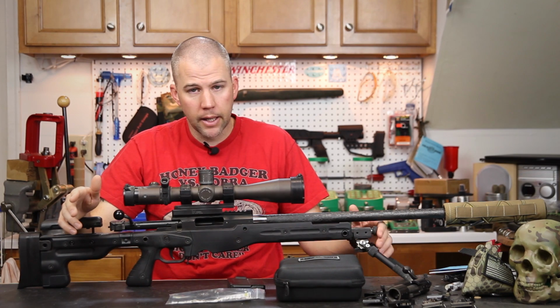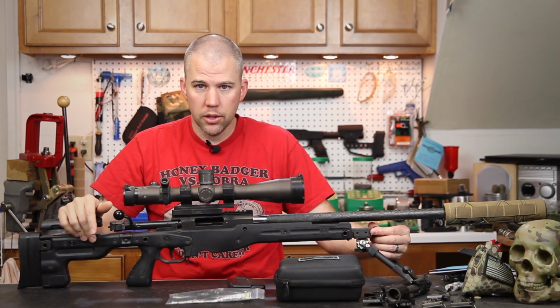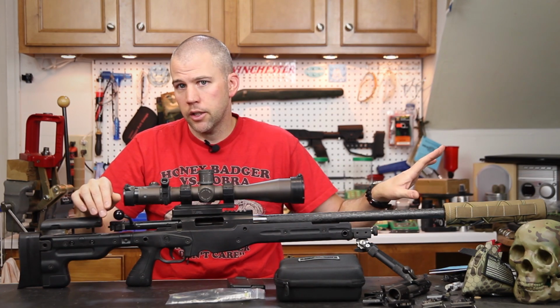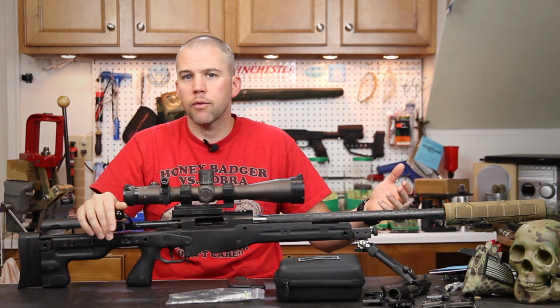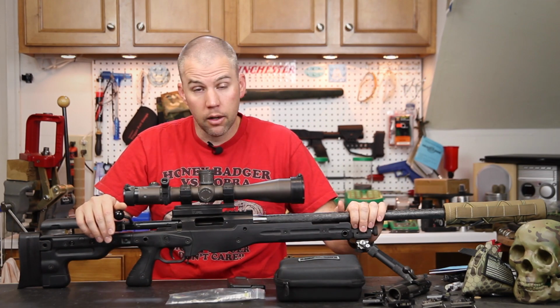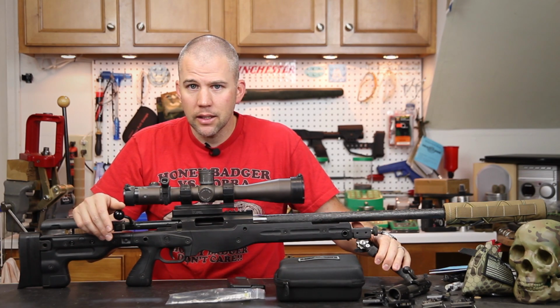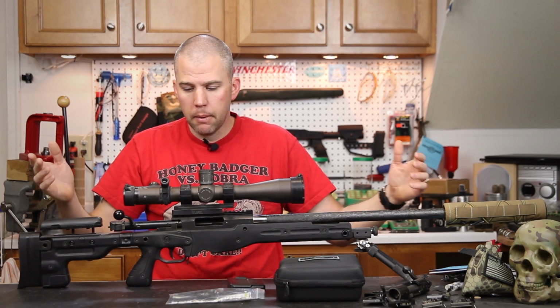It's a fairly lightweight package, and what I really like about this setup on the spigot is I can just loosen this nut up here, hit the release lever, and I can jettison the bipod if I don't need it for a stage. So it's really easy to pop it off, throw it in my pack, and get it out of the way. So that is the Atlas version 8.1 bipod.